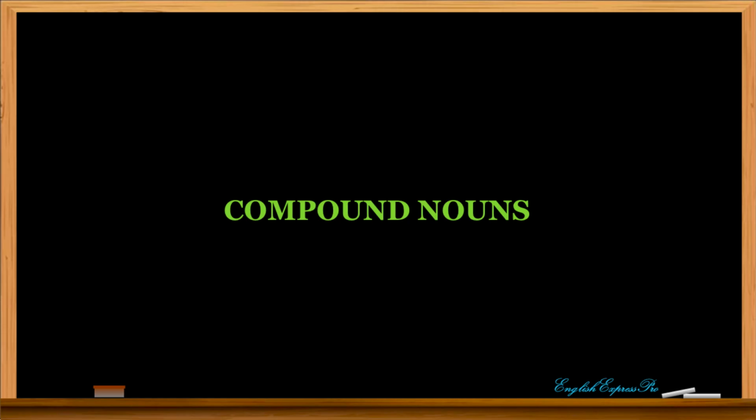Today, we're diving into compound nouns. Those fun, two-part words that make English both interesting and tricky. So, let's break them down and learn how to use them correctly.